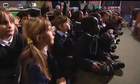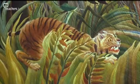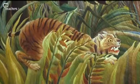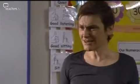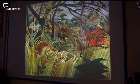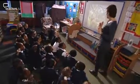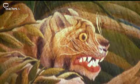Can anybody tell me what animal they can see here? What can you see here? Yes. Tiger. A tiger. Fantastic. Where is this tiger? Jo uses other, not quite so gory techniques to capture the imagination of Year 2. And a tiger is an exciting opener for her animals theme, but not to be taken at face value. Have a look at his face.